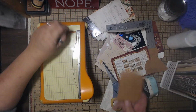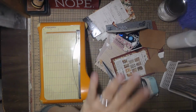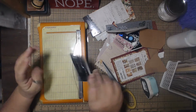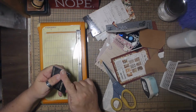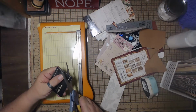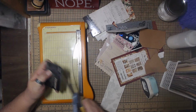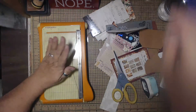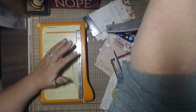Look, you don't even want to know. Somebody told me at one point, when I first started crafting years and years ago, to cut your angles on a credit card. And you know what I found myself doing was cutting into the credit card every single time till that angle was huge. Now I will be honest, I do use these.